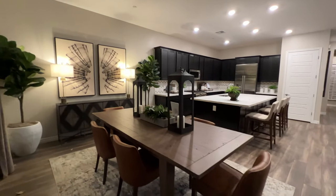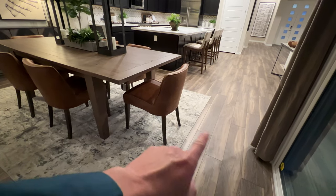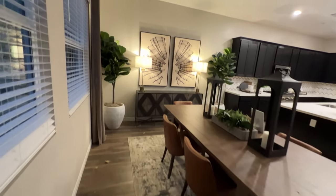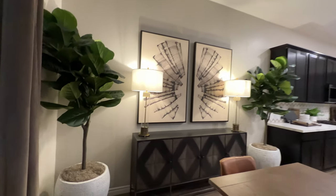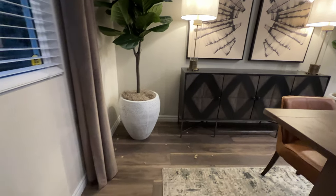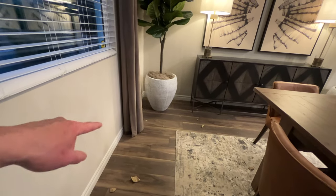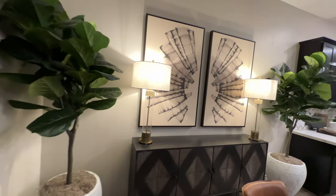Okay, so we are in your dining area. Comment down below, guys. Do you like darker floors or lighter floors? Because it's a mixed preference. Some people like darker floors. Ooh, look at this, guys. I don't know what happened here, but something went broken.